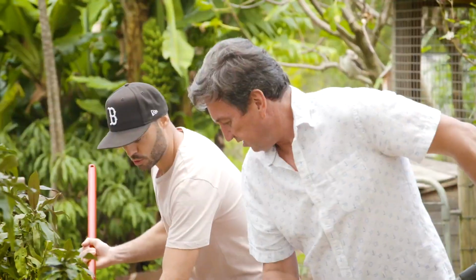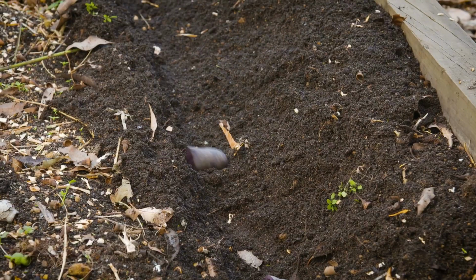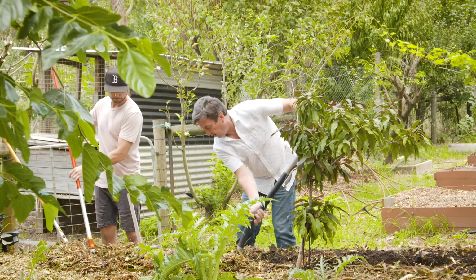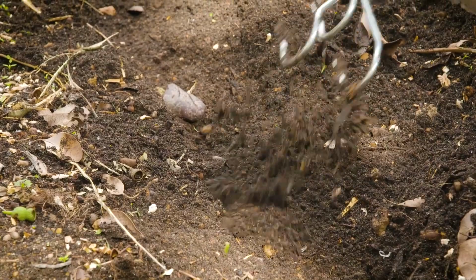Just cut the potatoes in half and space them in the trench about 20 centimetres apart. And that's it. Once they start growing, I'll throw some old straw from the chook pen on top. We'll be harvesting more potatoes in about 4 months.